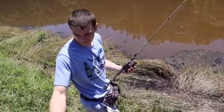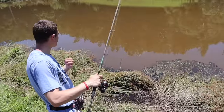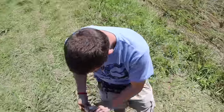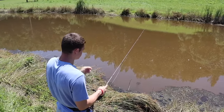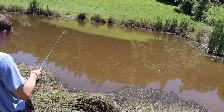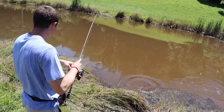We got that bucket ready. Is there any water in it? Yeah, there's water. Okay, good. Shouldn't take very long at all. How do we always fail at fishing? Oh, had him. There he is. Yes. Okay, we got one, finally.